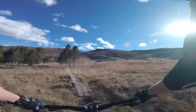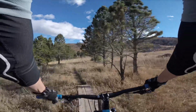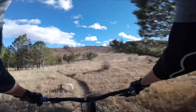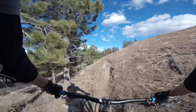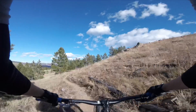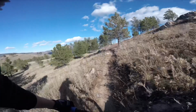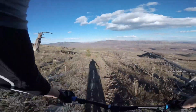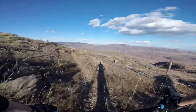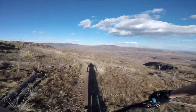All right, little wooden bridge. To get up. So if you notice, there's a lot of trees laying down out here. Back in 2000, a forest fire went through here, and this is how it still looks today.